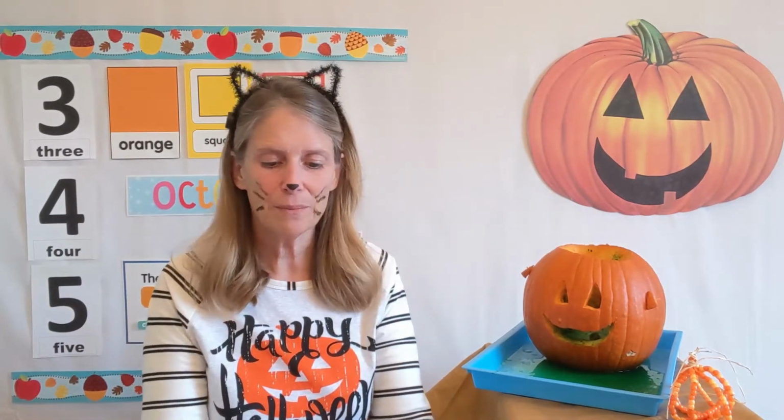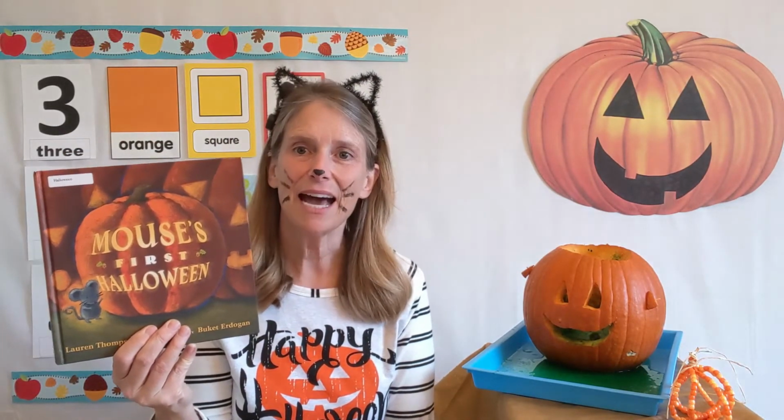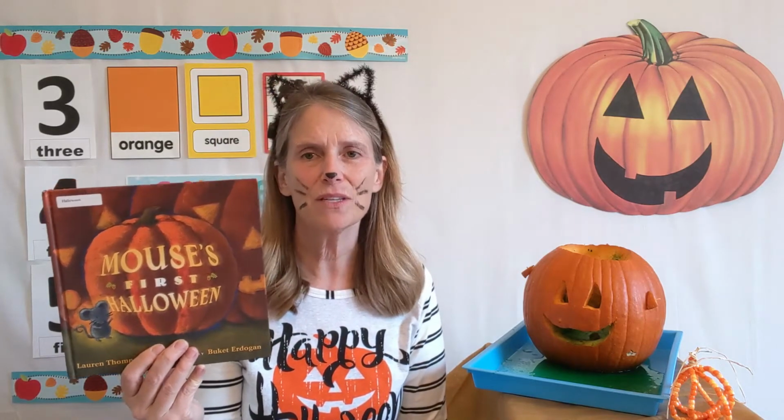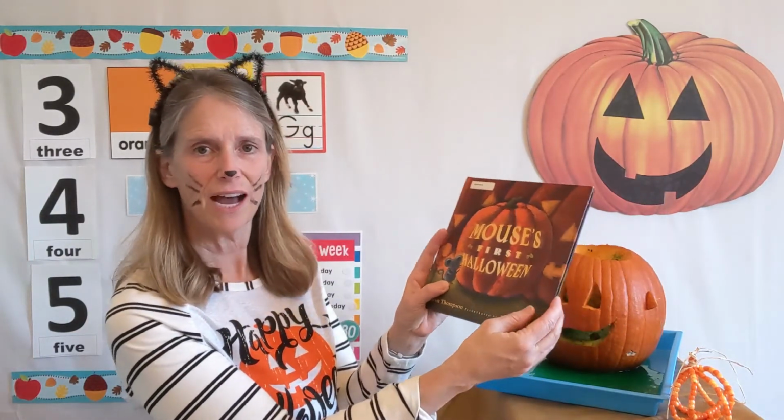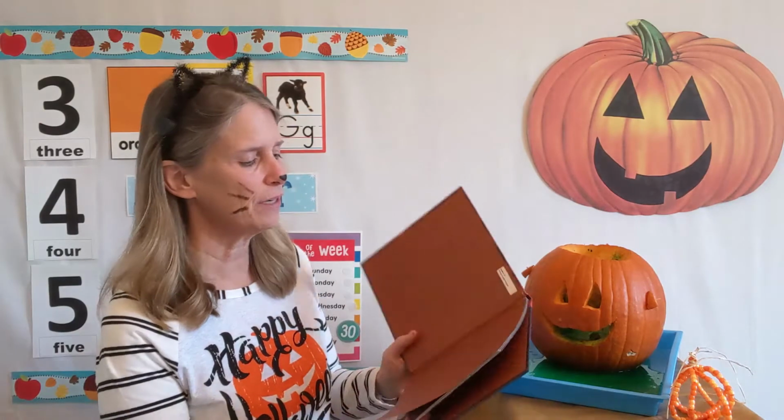I have one more book I would like to read to you, then I'm going to send you off and wish you a happy Halloween. But first, like I said, one more book, my friend Mouse. Mouse has a whole series of books about things he's doing for the first time. He's got a starting school book, he's got Halloween, Valentine's Day, and I think he might have a Christmas book, but I'm not sure. And I enjoy reading Mouse's experiences when he does things for the first time. So let's find out about his first Halloween. I don't know if you can hear, but he's still sizzling over here.